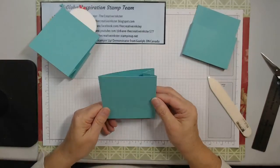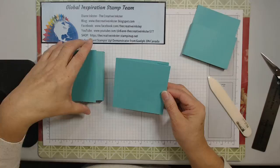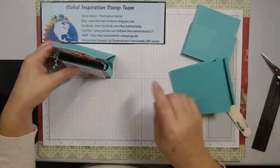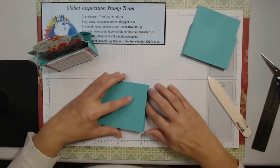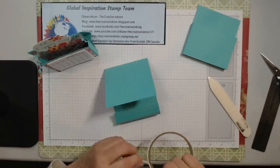If you get the folds going in the wrong direction, don't worry. It's so easy to fold them back the right way. So we're basically creating the easel part that this box is going to attach to. With it looking like this, I'm going to put my adhesive on this small 1/2 inch strip.